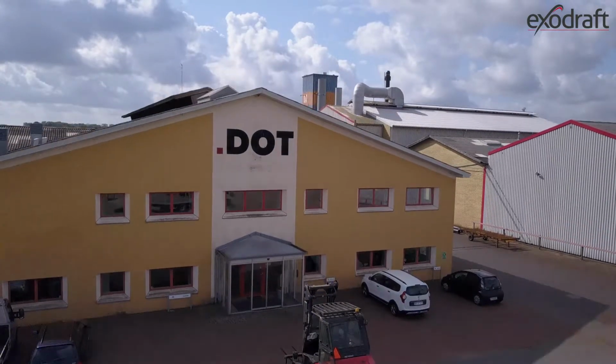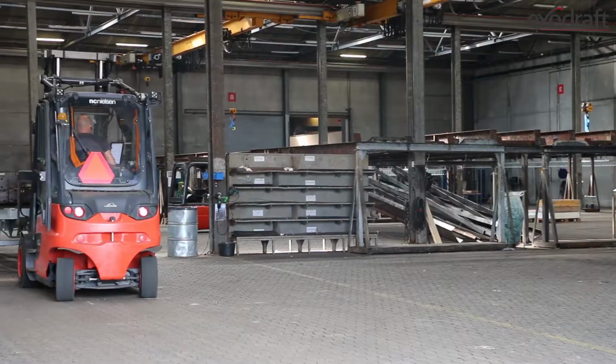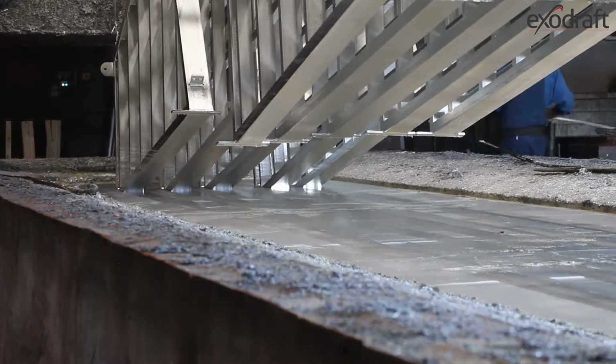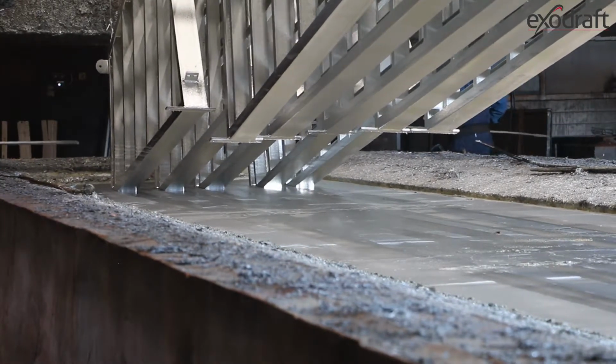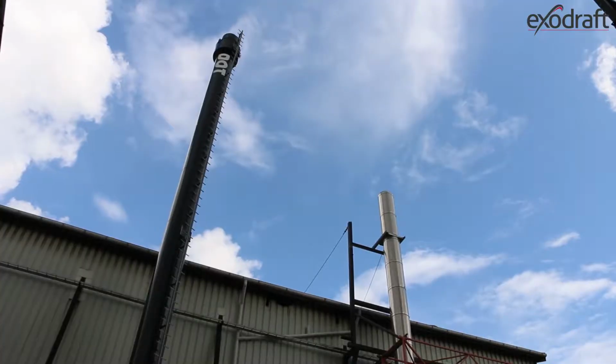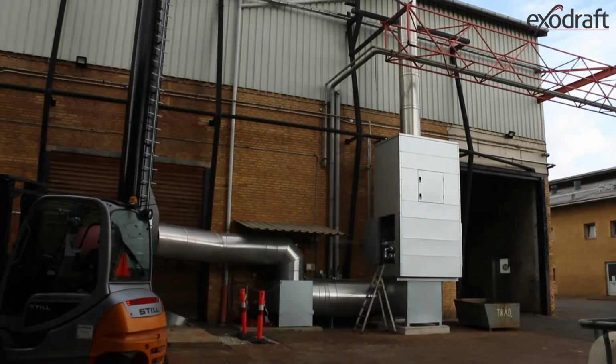Today we visit Funen in Denmark. DOT is the leading full-service partner in Scandinavia in surface treatment. The molten zinc used as part of the galvanization process releases a large amount of excess heat, which is why DOT made the decision to invest in an Exodraft heat recovery system.